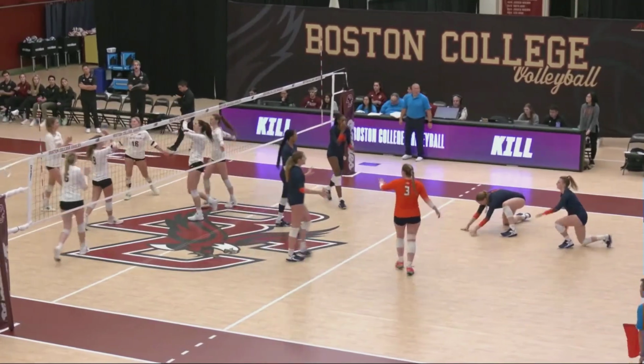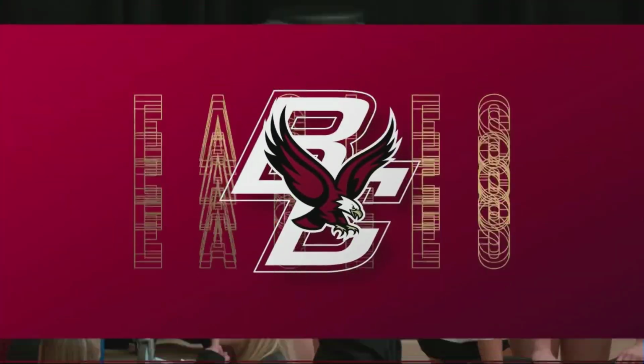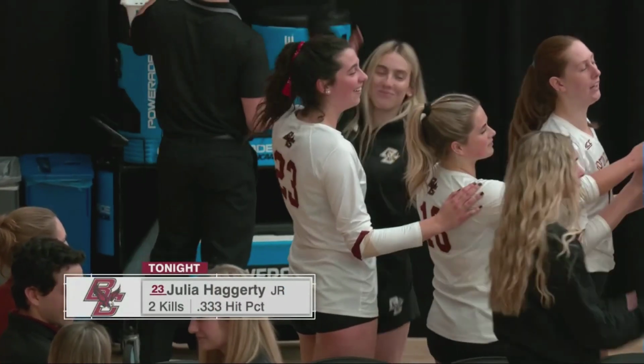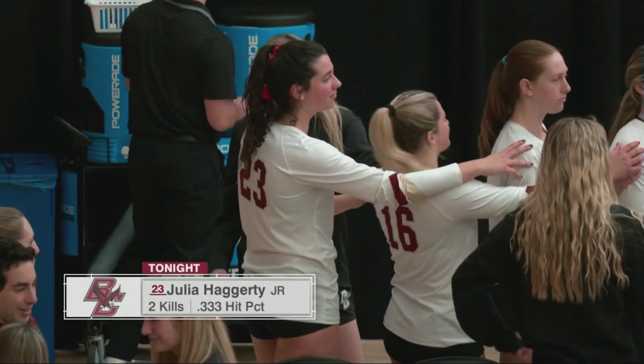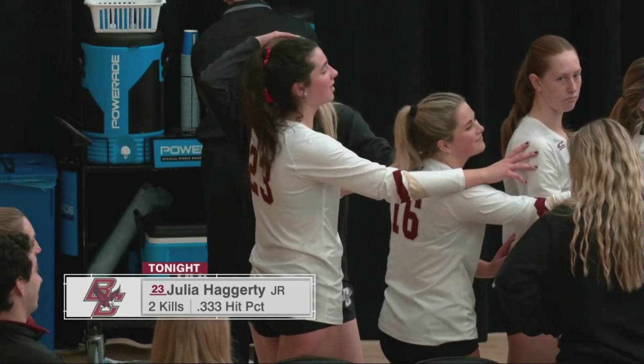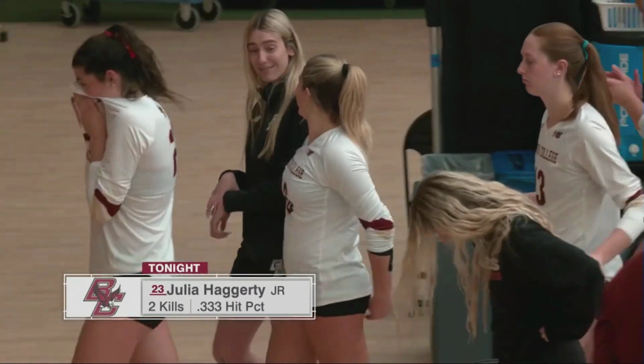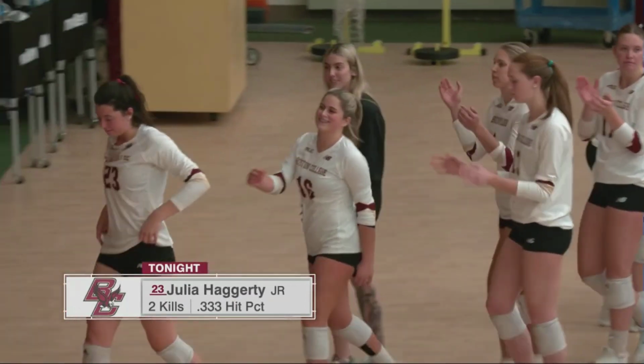And again, the numbers aren't going to jump off the page in the match so far, but she's just been really effective, has taken care of everything she's needed to. And the biggest thing in this game for Boston College, only 3 attack errors. They don't have a blocking error. They only have 2 service errors, so they've been pretty efficient and effective, played a clean game so far.